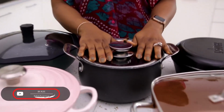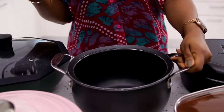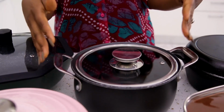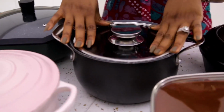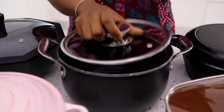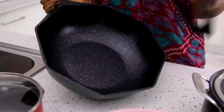This one I like to call my pasta pot. It's just a regular non-stick pot and I've had it for a really long time. I like to cook pasta in this one. So if I'm making a creamy pasta or something, I'll boil my pasta here and then drain. It's just easy for me to put the sieve over it when I need to drain, so that's what I use this for. This one is a little bit more fancy.